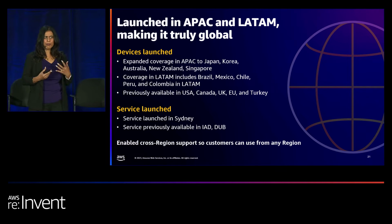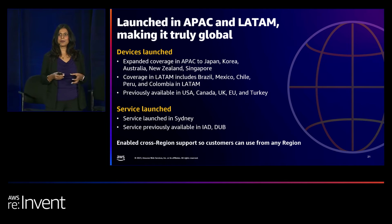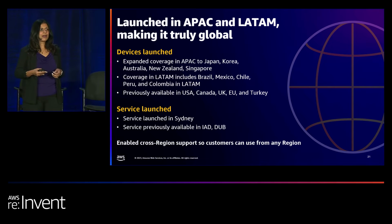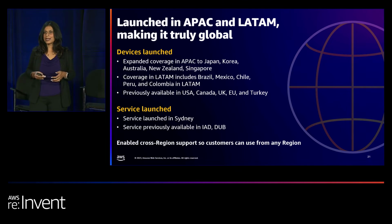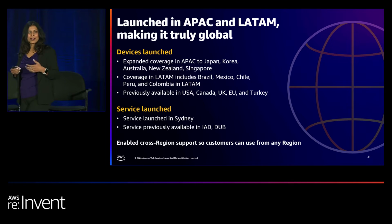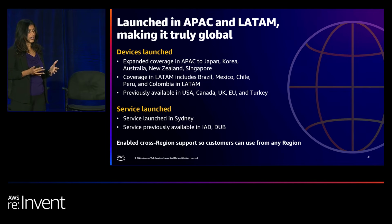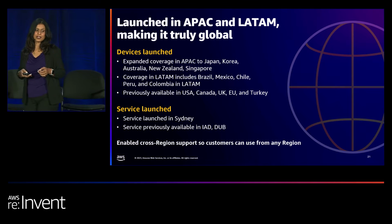One of the hurdles that customers face when they want to get started with Monitron was a requirement to have their IAM identity center in the same region as the Monitron service. To ensure that customers can quickly get started with Monitron, we have now added cross-region support. Monitron service now supports IAM identity centers in all regions except opt-in and government regions. What does this mean? As a customer, you can use Monitron in any of the 3 regions, that is IAD, Sydney, and Dublin, with your IAM identity center in any other region, making it easier to get started with Monitron.